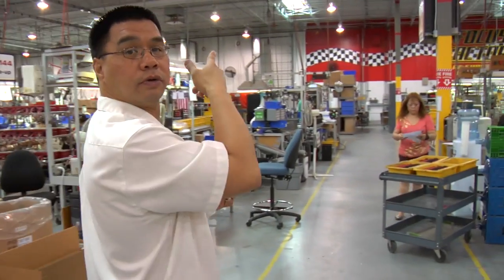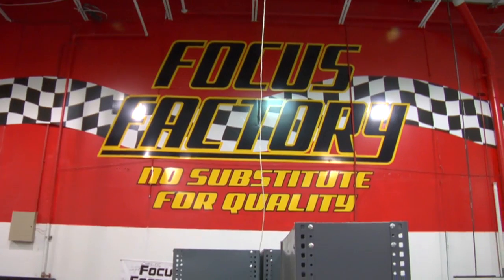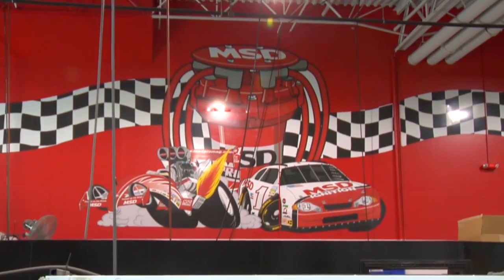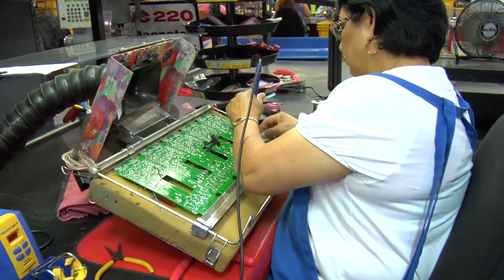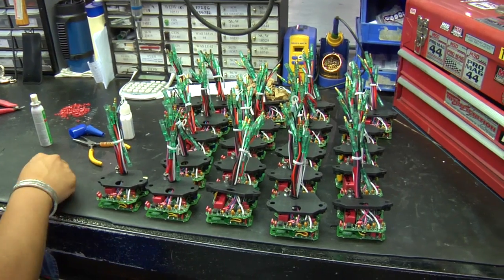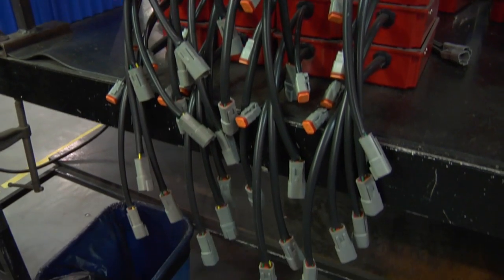Coming up, what we're going to do is hit the focus factory. As specialized as all of our products are, we have a particular department that's focusing on race-specific ignitions. Anything from NHRA drag racing to NASCAR, we have a small select few that come in and specialize with these units.